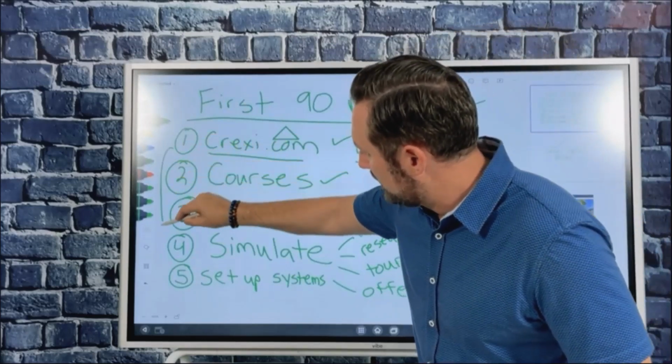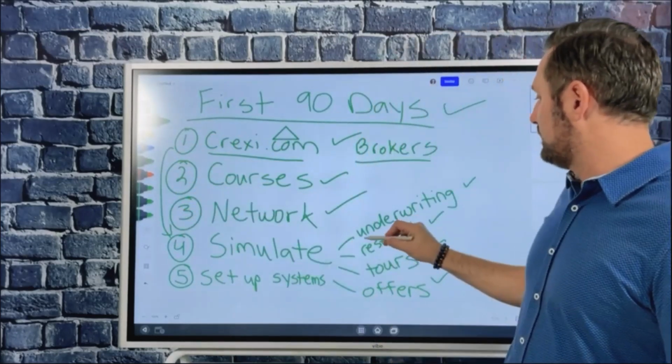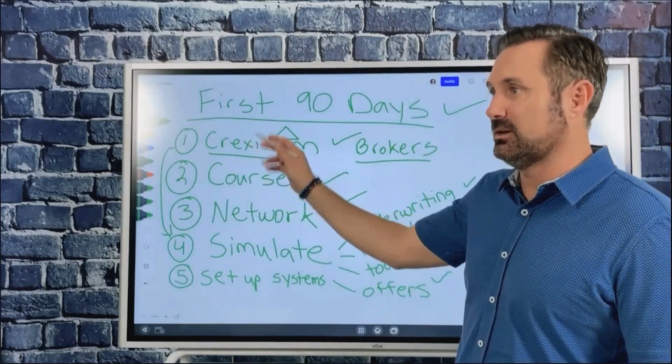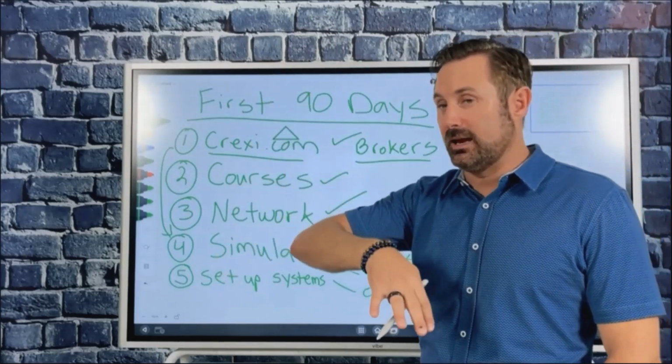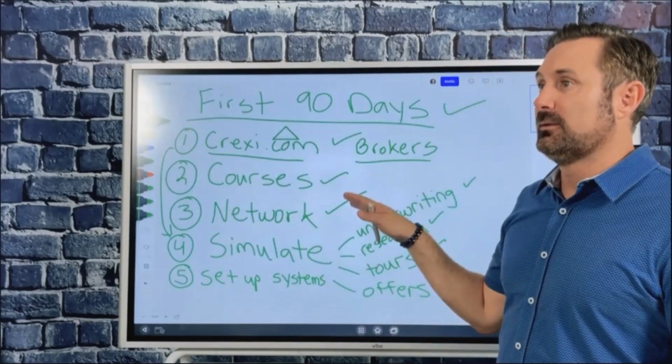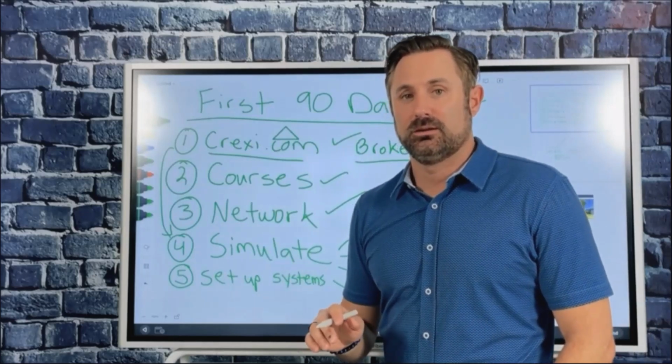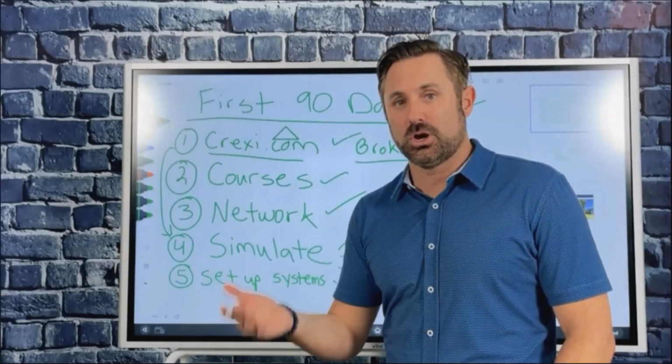You're then going to turn around and underwrite them, simulate them down here. So you pull a couple of properties here, you drop them in. That's what I'm going to show you today. Because the property we're going to do today was pulled off of Crexy. It's a 33 unit in Phoenix, Arizona. I underwrote it this morning. I'm going to show you.